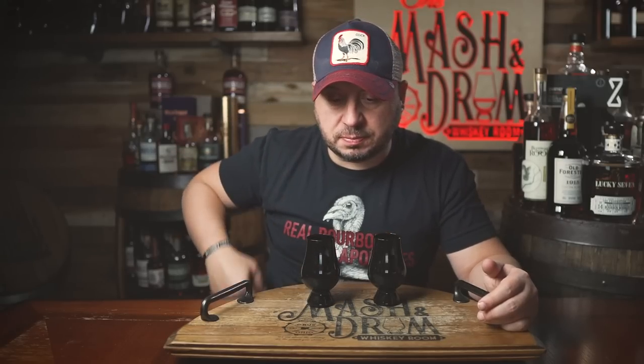Oh, but it's changed a little bit. It's gotten even sweeter. Oh, this will be interesting. All right, let's try this one. I feel like the palate on letter B here, the second glass, isn't as punchy as the first one. Now we do know that Michter's is only 1.4 proof points higher than Buffalo Trace. So is that really gonna make a huge difference? That's what I really wanna kind of find out here.